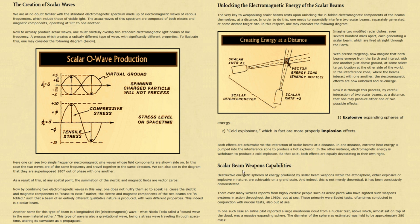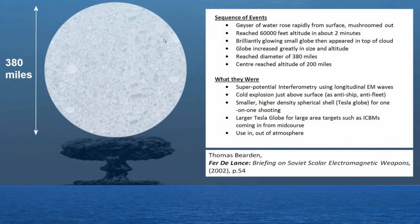Now, these scalar beams have been weaponized, and this is something that's on record. It's just not well discussed, but the Soviet Union weaponized these in the 60s, 70s and 80s, which brings me to the next slide. This here is a depiction from the book Ferdinand by Thomas Bearden, what I've just mentioned.